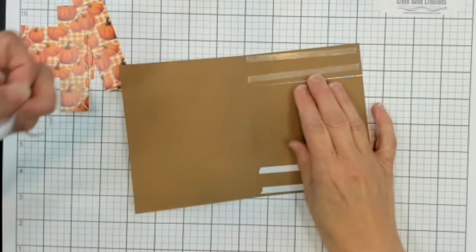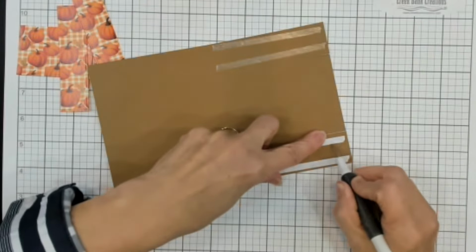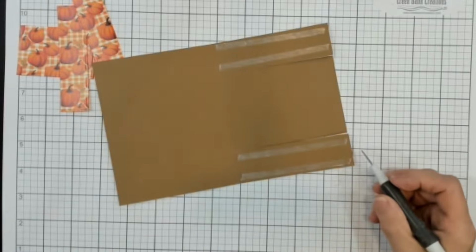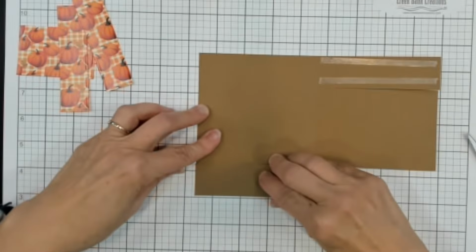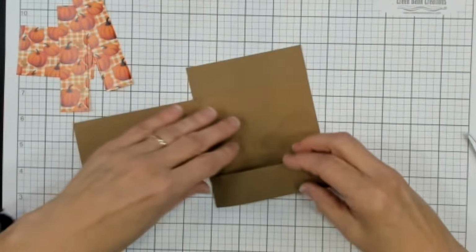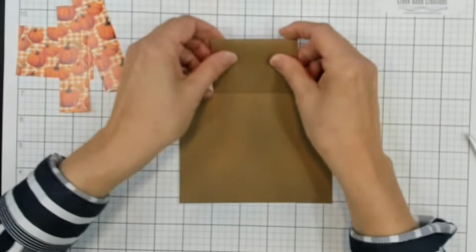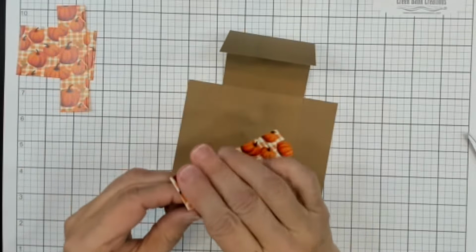Now, if you have trouble with the tape liners, you can take your pick tool and get that right underneath and pull that off. There we go. Now, what we're going to do is fold our card up and line up those corners. I'm not going to do a whole lot of detail on this because we've covered it quite a bit. There's our base. And then we're going to fold right there. That's our stand-up point. Now, we die cut the pumpkin.